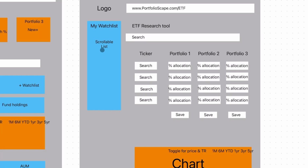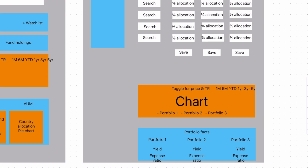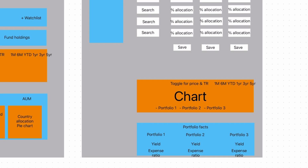So at this point, you have some names in your watch list, and you can easily add them to various mock portfolios and set the allocation. Once you do that, you have the chart showing you the historical data of the combined portfolio side by side against the other mock portfolios. Again, we can have that toggle for price, total return, and then the portfolio facts down here, including the combined yield, expense ratio, and so on.